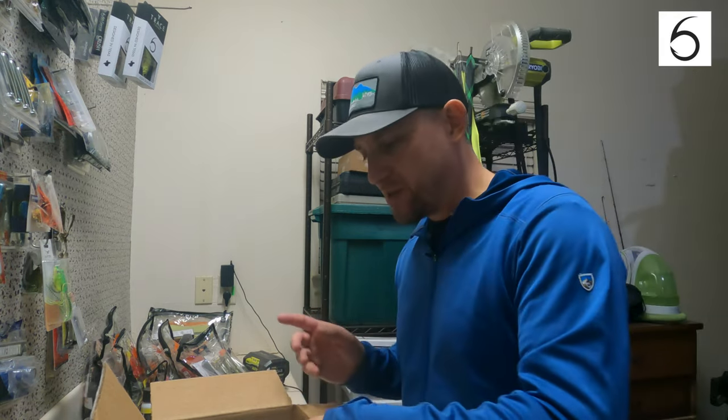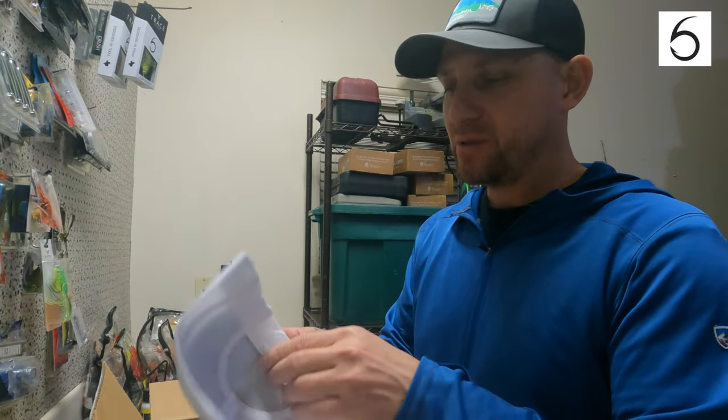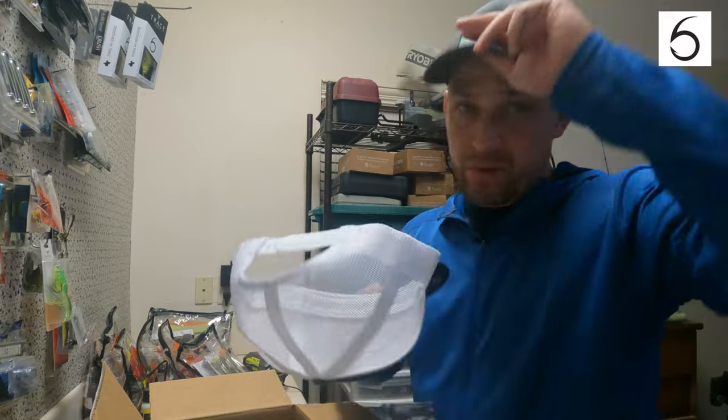All right, so here we go. Christmas stuff. 6 cents hat. Can't beat that. I like this one. I like snapbacks. That's a good looking hat. Be adding to the repertoire of hats.